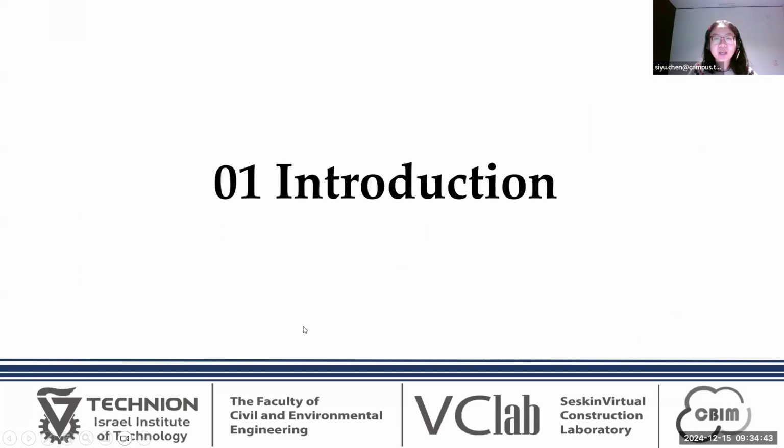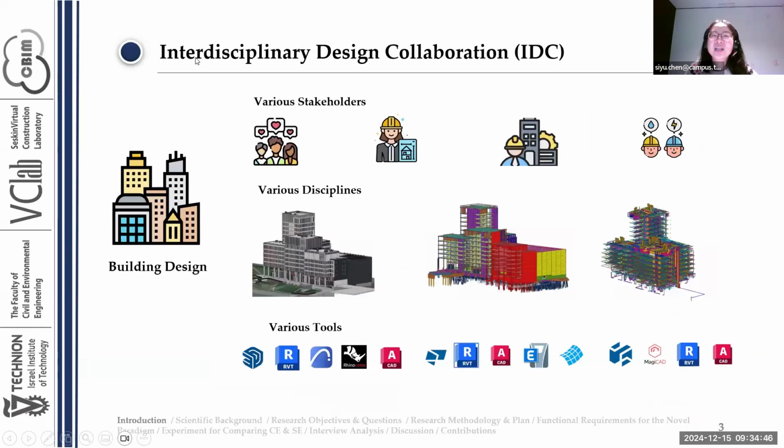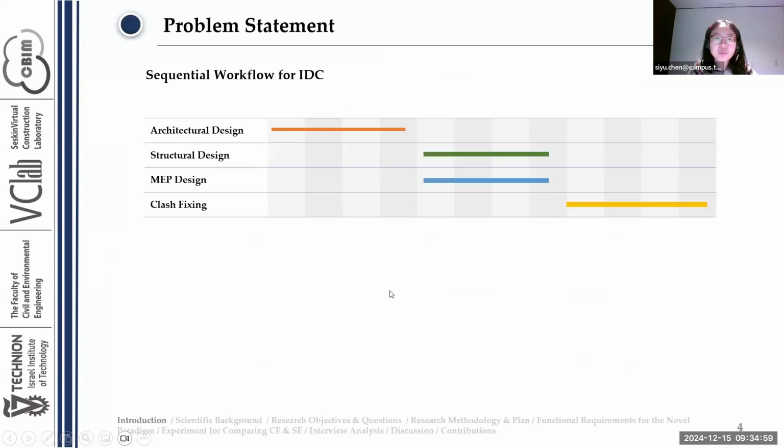Introduction. Interdisciplinary design collaboration is essential in modern building design as it requires various stakeholders from different disciplines to design the different systems in the same building, and each discipline uses their own tools. We consider the current IDC workflow as sequential. Typically, the architects complete their design and pass it to the engineers, while the engineers may work in parallel, but there is no or little communication between the disciplines.